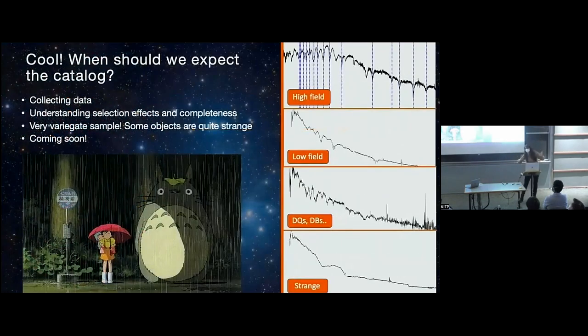So when is the data coming out? When are you publishing? This is a very large and complicated sample. I'm still collecting data. Some objects are easy to understand, like that one or that one. Some are a little bit more complicated, some are strange. But the main point I'm interested in right now is trying to understand the selection effect and the completeness of my sample. But the catalog is coming out soon.